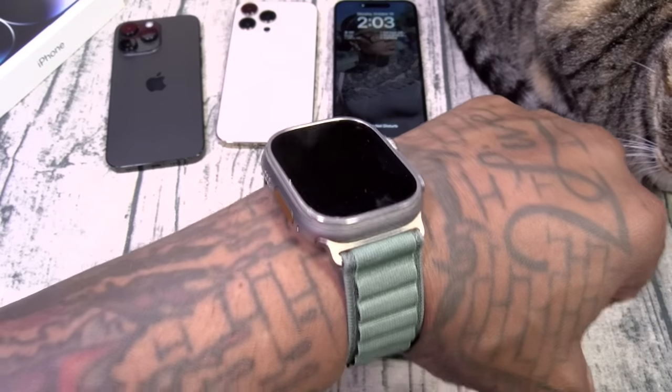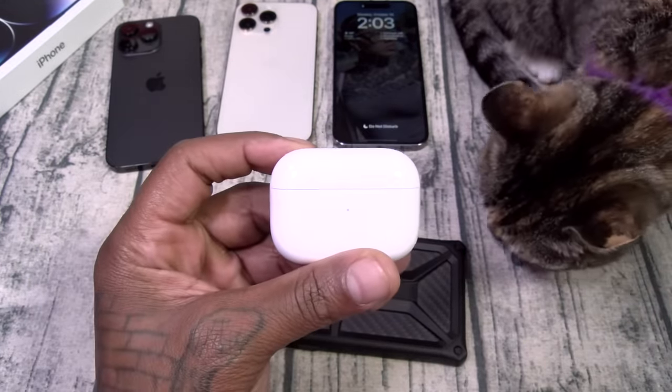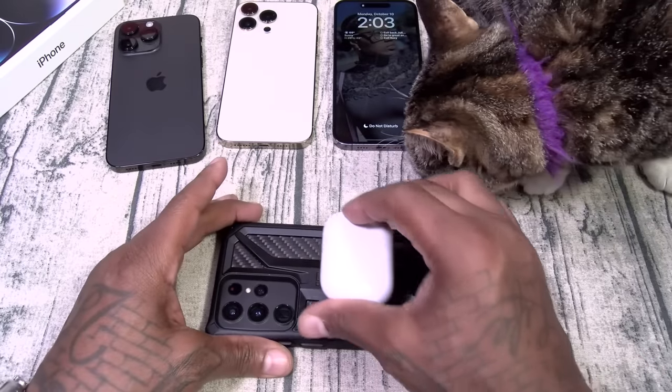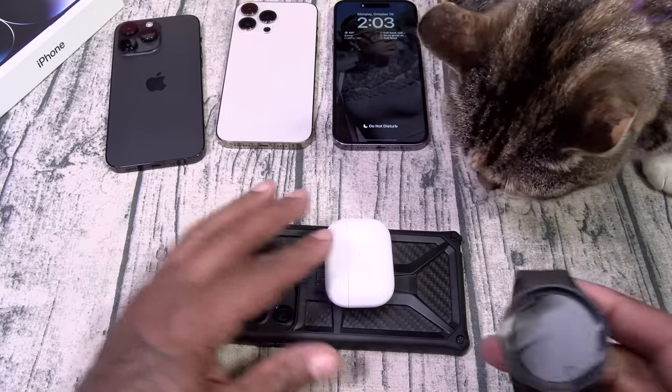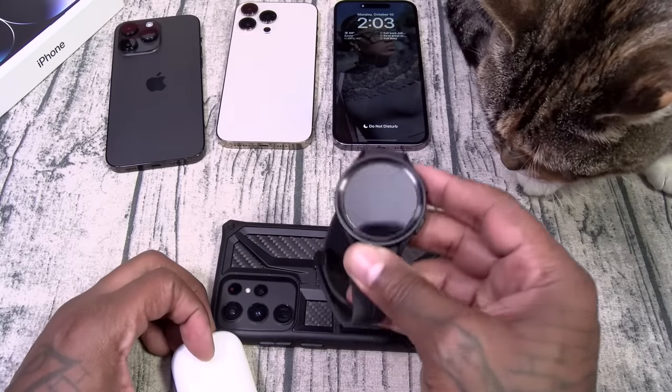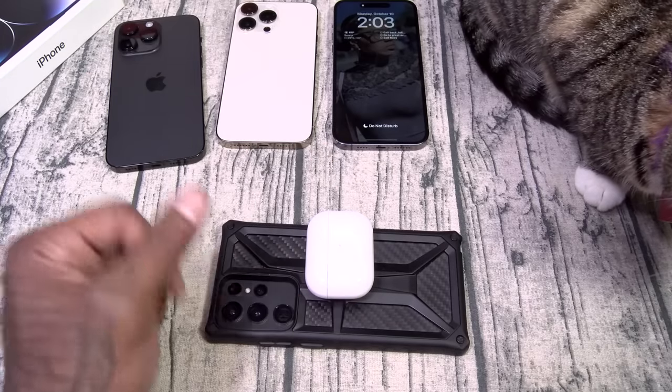Apple Watches charge wirelessly. AirPods Pro charge wirelessly. So why not give us the option to charge these products right from the phone? If you got a Galaxy Watch, you can charge it right from the back of your phone. You pull out your Galaxy Buds, you charge them up right on the back of your phone.